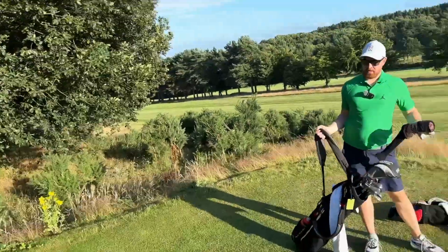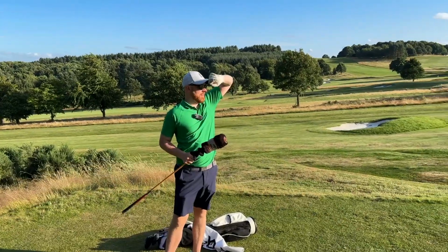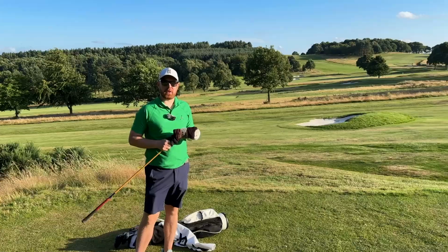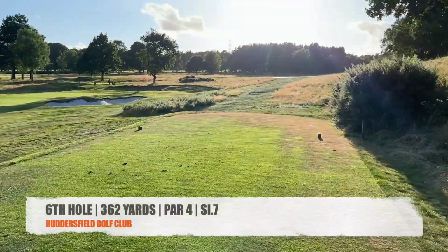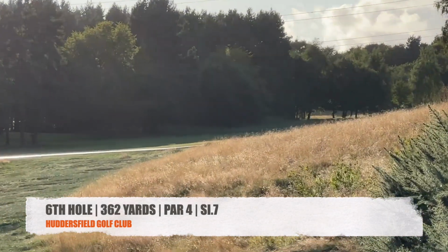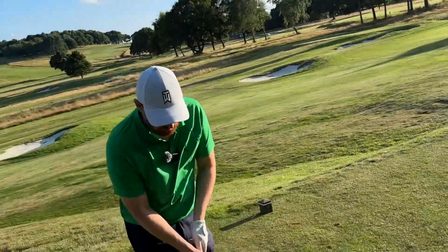362 yard par 4. Usually not a driver on this hole, is it, off the tee? It's not normally. I think with this wind, I probably wouldn't have minded it. What is the hardest of the cross bunkers? Do you know, Gary? Cross bunkers? Do you know what? I don't, but I think they're about 280 yards. You might just be able to catch them on camera. So this is giving me the chance to get out.